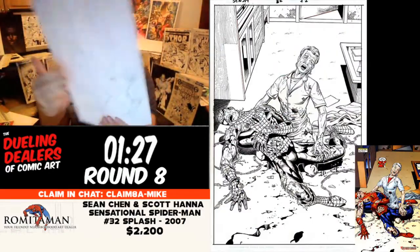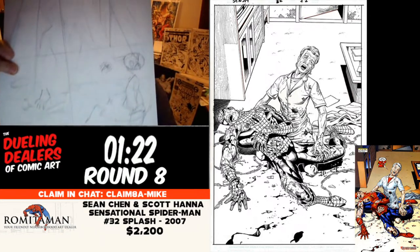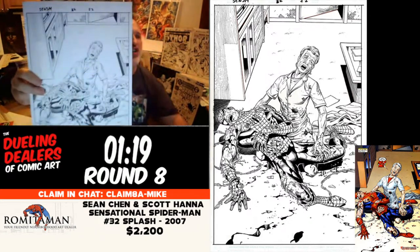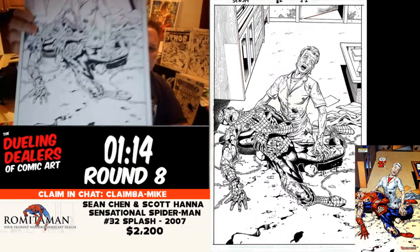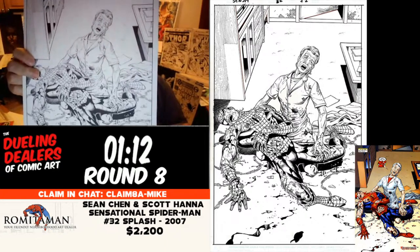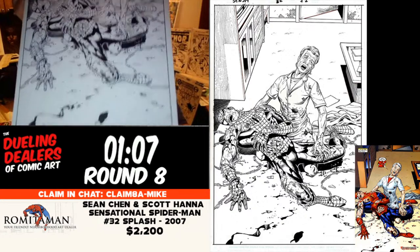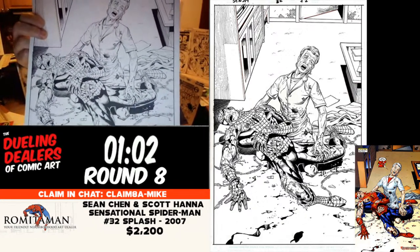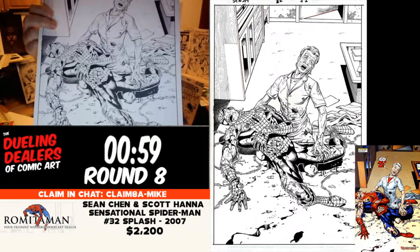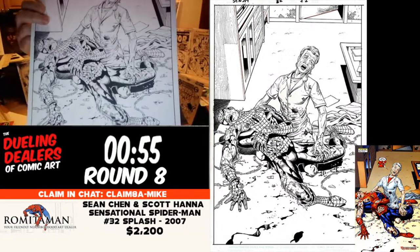Sensational Spider-Man, and I love the semi-pencil page. Very cool. Sean Chen from 2007, Sensational Spider-Man number 32, the last page, full splash. MJ keeps having dreams that something's going to happen to Peter, and she freaks out and comes home and sees Aunt May holding an almost dead Spider-Man.